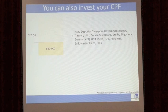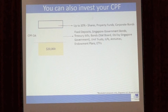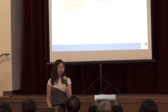So these are the choices that you have. And for the more adventurous one, you really want to earn a lot more money. You want to invest in stocks and shares, you can, with 35% of the amount above the 20,000. So let's say I got $10,000 above 20,000, so 3,500, I can invest in stocks and shares, property funds, or even corporate bonds. So that is, you take your own risk.